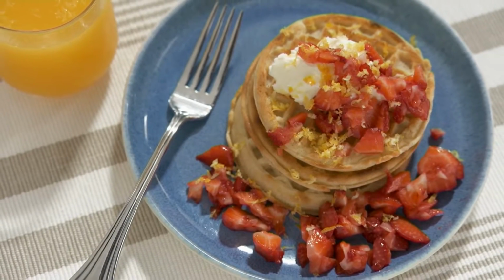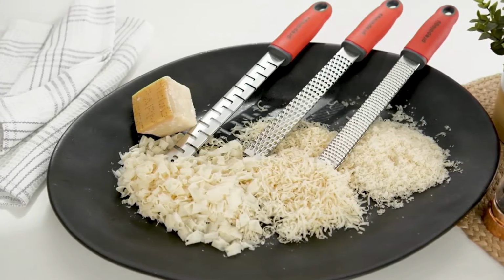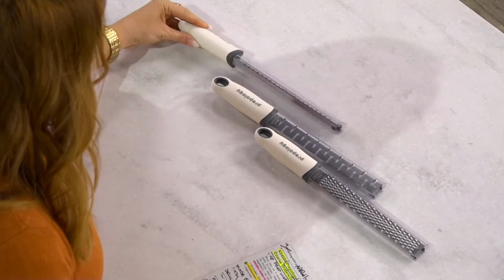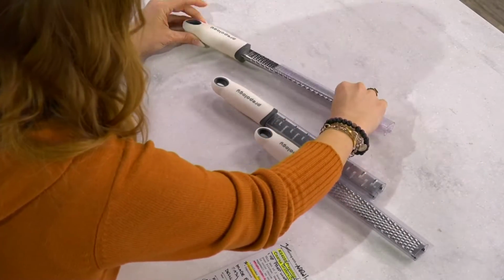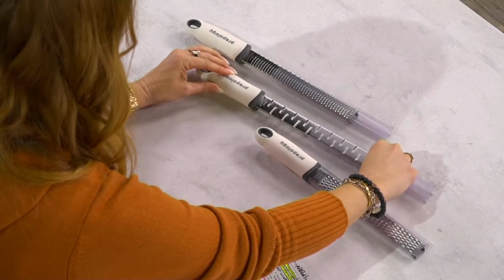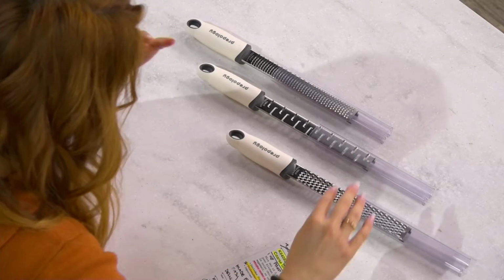And this is either getting everything set or the finishing touches, because this is a set of 3 fine, medium, and ribbon graters or zesters. It's K64088. Here you have your fine grater, and it has that protective sheath as well, because these are sharp, baby. You have your ribbon, and you have your medium coarseness right there.